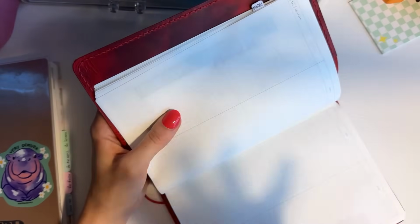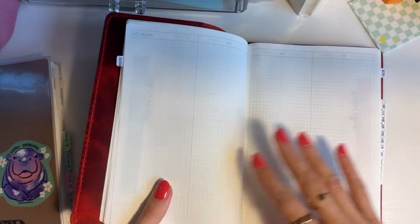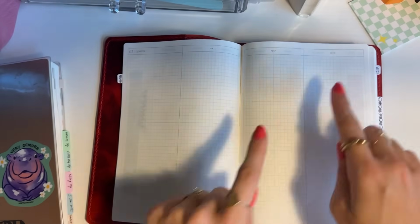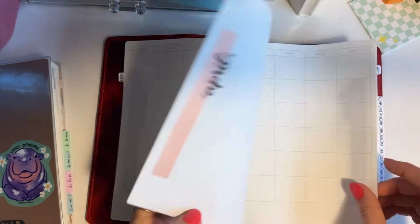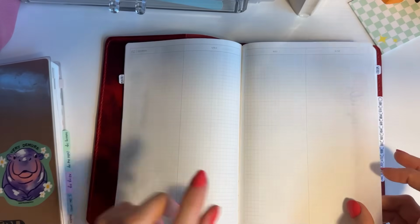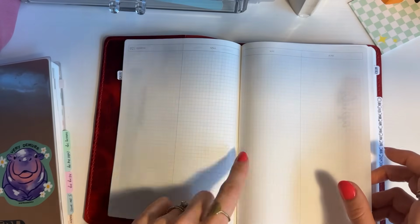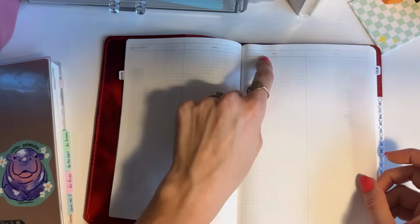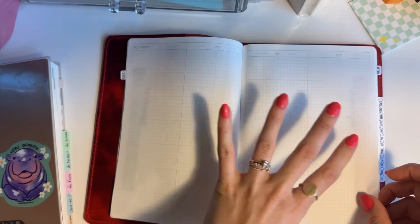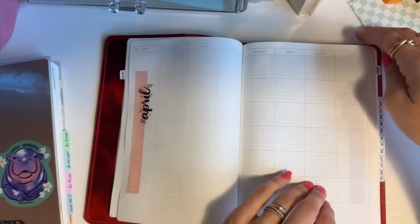So the main difference between this and the Hobonichi is between each quarter you get these pages before the new month starts, so it's not straight through. And I need to figure out what I want to do with these, if any. Maybe again I could do some fond memories, favorite memories from that month. I'm not entirely sure. We'll see.